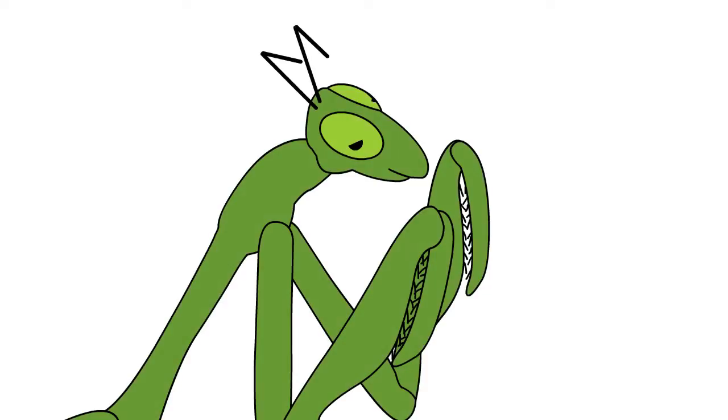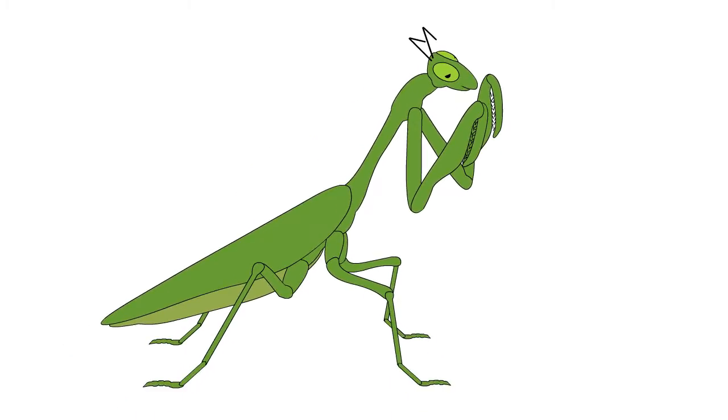If you've seen a praying mantis, you may have noticed how little it moves. Mantids are a lot like sloths. Because they are slow and easy to keep track of, mantids are often used in biological studies.